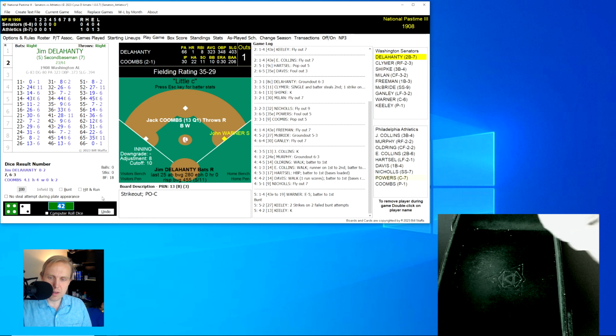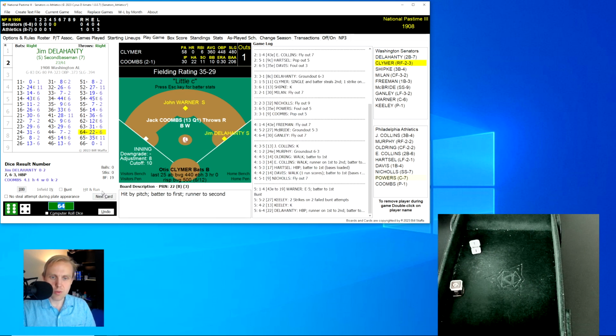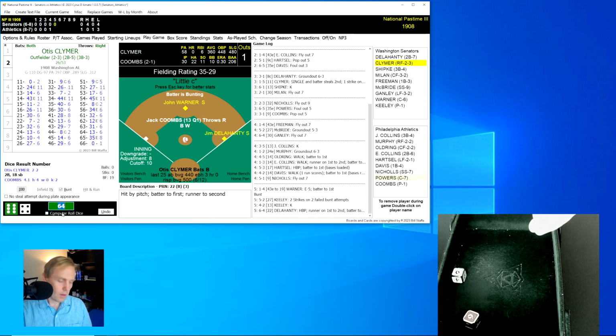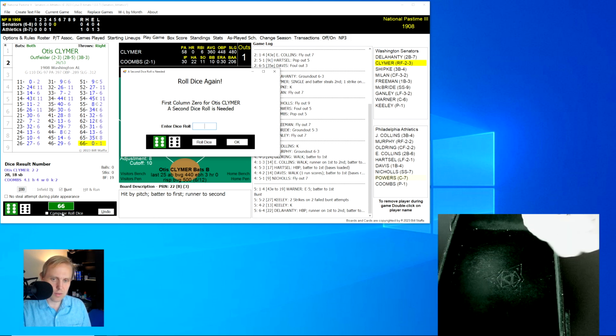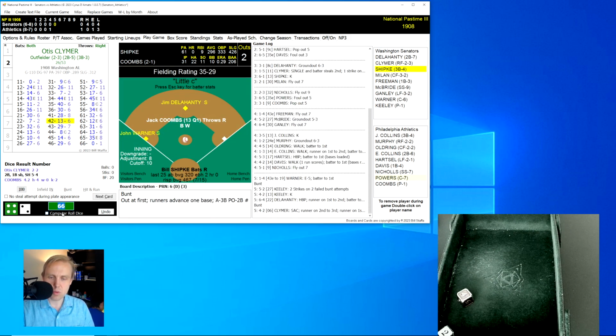One away, and here's Jim Delahanty, runner on at first base, but Warner is slow. Delahanty rolls a 64 for a 22. You talk about your unusual rules, and Jim is hit by the pitch, and Warner goes over to second base. That'll bring up Otis Clymer with runners on at first and second. It's time to bunt. And, of course, he rolls a 66 for a 0 and a 42 for a 6. So I feel kind of gypped. That would have scored 2. Instead, it's a bunt over to the left side. Jimmy Collins has it and throws over to Eddie Collins covering at first for the second out.